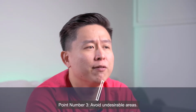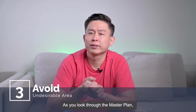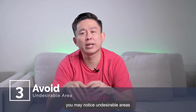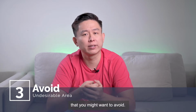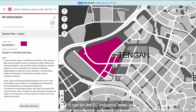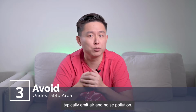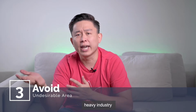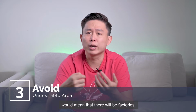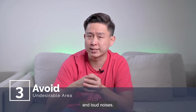Point number 3. Avoid undesirable areas. As you look through the master plan, you may notice undesirable areas that you might want to avoid. For example, it can be the B2 industrial area, which are generally reserved for heavy industries. These places typically emit air and noise pollution. So living near this heavy industry would mean that there will be factories emitting unpleasant gases and loud noises.